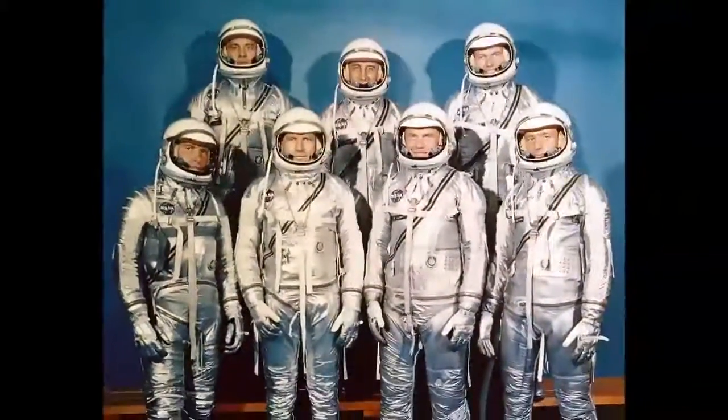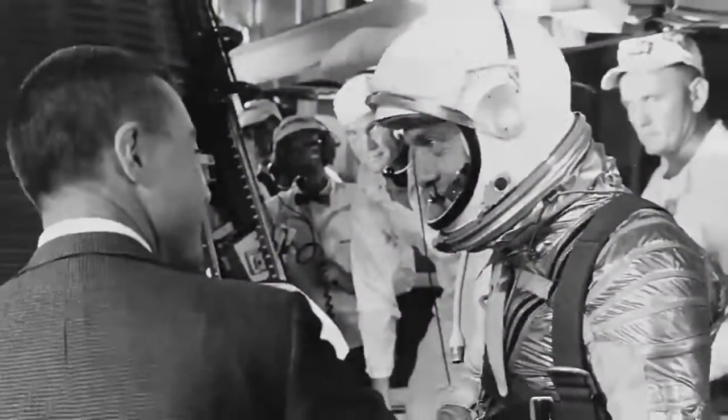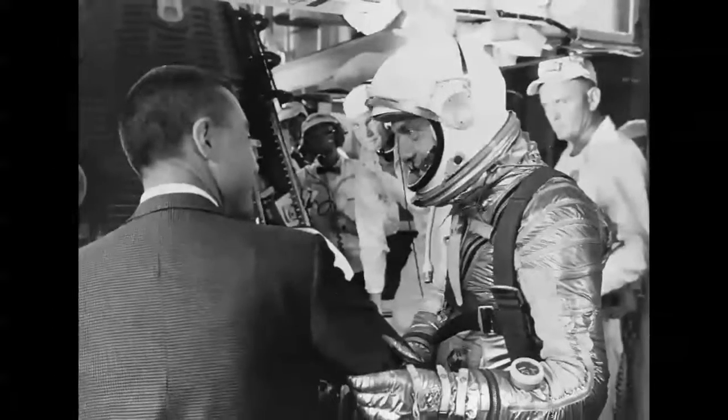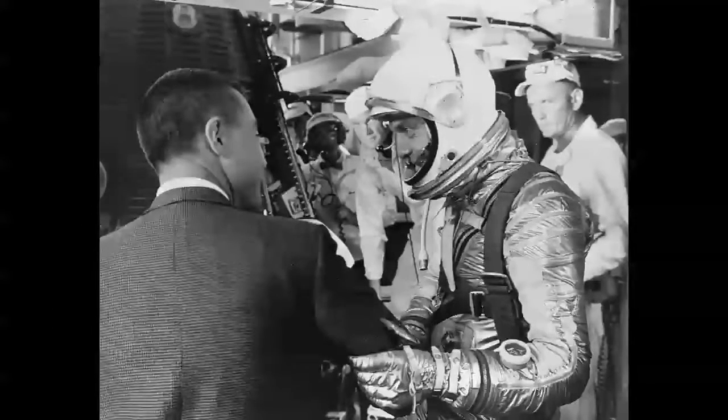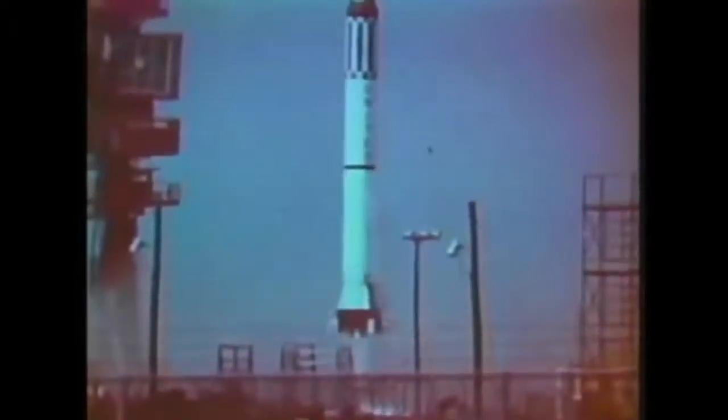Astronauts have long supported their peers leading up to launch. More than 50 years ago, astronaut John Glenn helped Alan Shepard get inside the small Mercury capsule before the launch on May 5, 1961, that would make Shepard the first American in space.